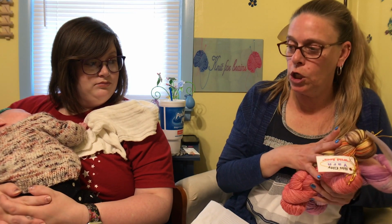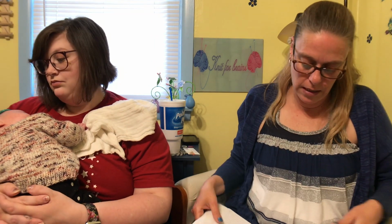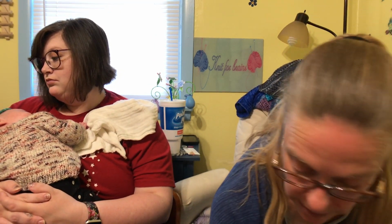So it's all for yarn? No, it's not. Yeah, well, kind of. Excuse me, because I got to reach around Alisha. I didn't have enough room on my side of the room.